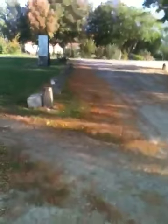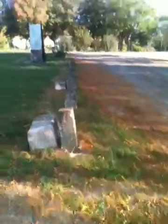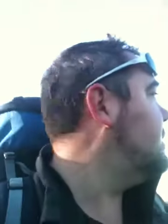Looks like it was even part of an old moat system. There's definitely a little bridge over that. Let's go and have a look at the information board. So there we go. I had the pleasure of camping outside the bishop's house, or the once bishop's house. Let's see what it says here.